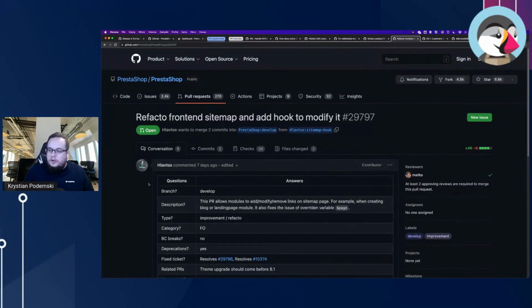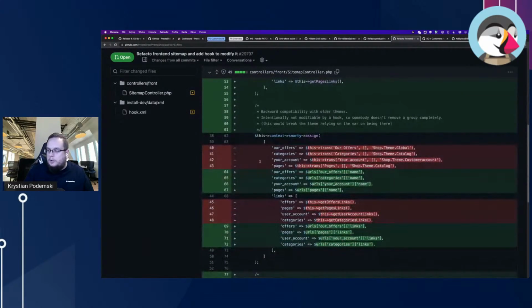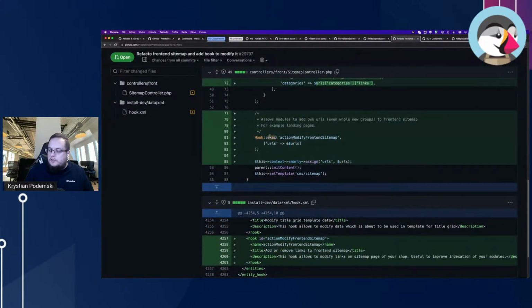We can check other change that is coming from Daniel, which is about improving sitemap in front office. Now, if you are a developer, if you want to add new links to the sitemap, which is displayed in front office of your store, you can do that using the new hook, which will be available in PrestaShop 8.1. So as you can see, Daniel modified the code that is responsible for displaying sitemap in front office. And now you have this new hook, action modify frontend sitemap. So if you happen to work on a custom module which has some front controllers available, you will be able to use a new hook starting from PrestaShop 8.1 to display your new URLs inside the sitemap generated in front controller.